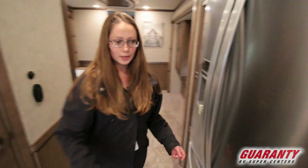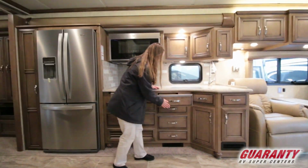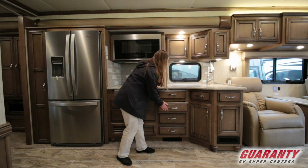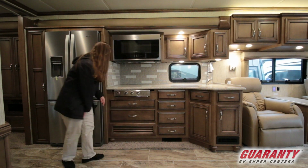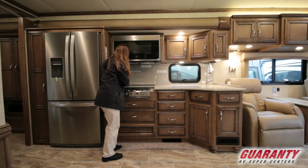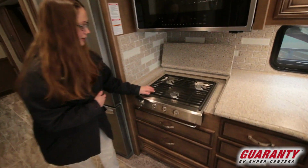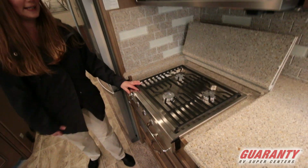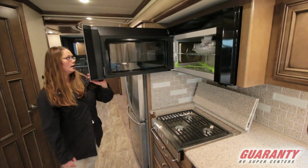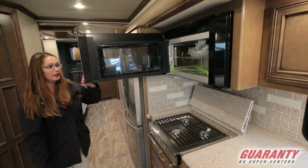I'm going to show off the kitchen a bit. Again, tons of drawers. Utensil drawer. Nice big flat drawers, all soft close. This does have a gas stove. Beautiful, nice chrome. And it's got that cast iron grill on there. I think that's a really classy touch. And then you've got a huge Whirlpool convection microwave oven. These are really easy to cook with.